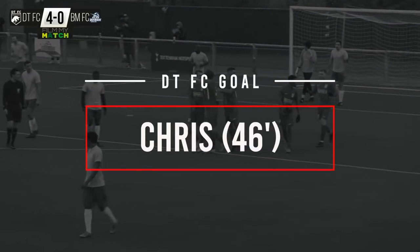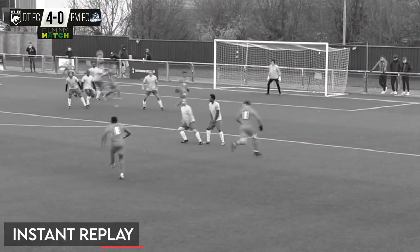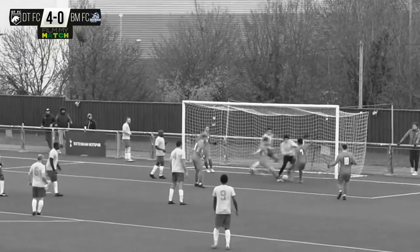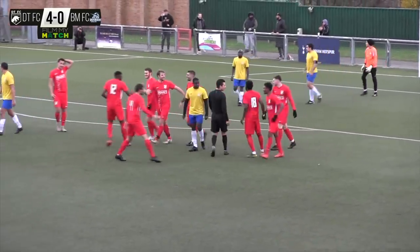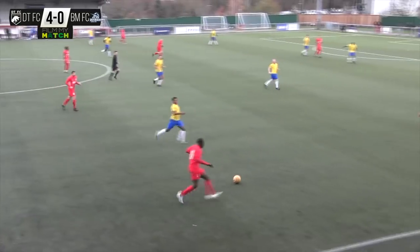Chris gets his second goal of the game. It's a wonderful cross. Jamari's got an absolute hurler of a ball. And it goes in. It's nearly an own goal. The keeper saves it. And bang. Chris puts it away. It was a scrappy one. But you take it. It's 4-0. And it is game over. Another easy game for DTFC.